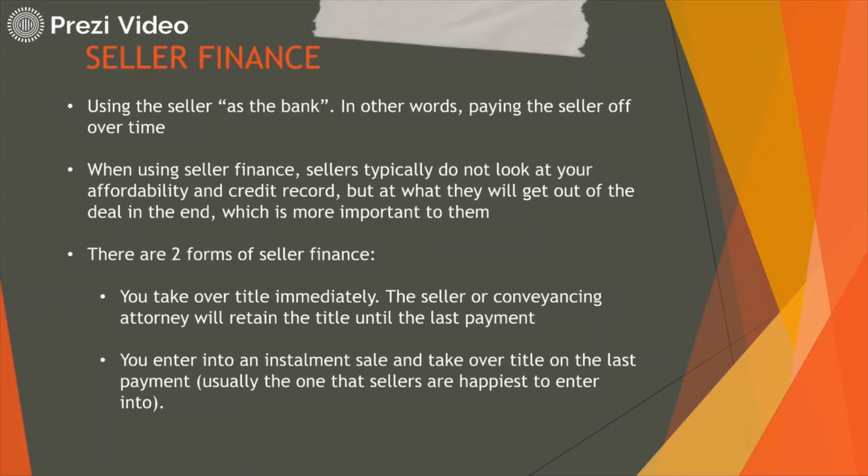There are two types of seller finance. You take over title immediately, so you take complete control and you own the asset. Or the seller or the conveyancing attorney will retain the title until the last payment is made, almost like the bank does. You enter into an installment sale and take over title at the last payment.